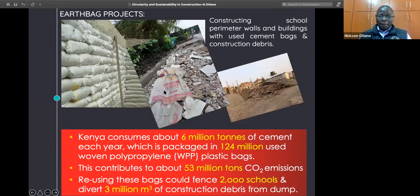So you can see, just by that one simple action, how much we will have contributed to saving. How many children will be having better schools that are protected, well secured, so they will not need to demonstrate because their land was grabbed since it was not marked.